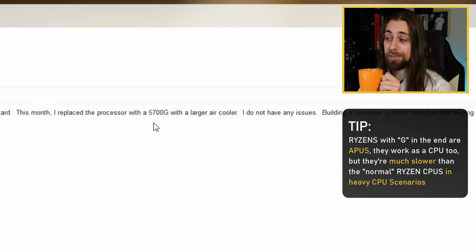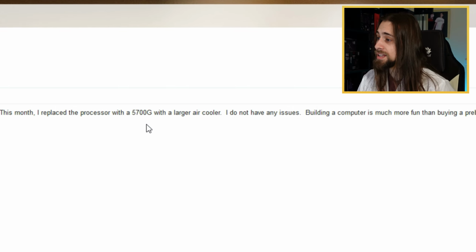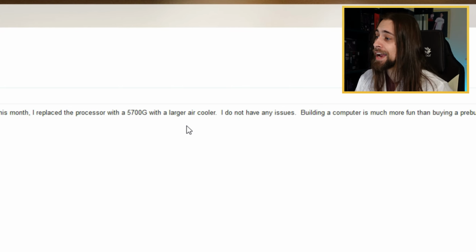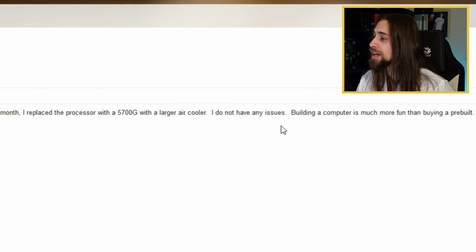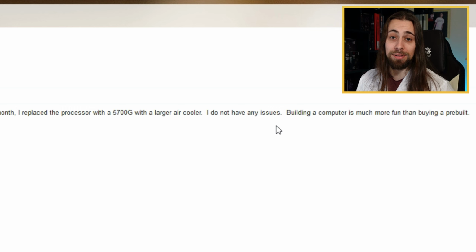That's it. Okay, but you got the 5700X, the 5700G, doesn't really matter, with a larger air cooler. I do not have any issues. Building a computer is much more fun than buying a pre-built. Agreed. Yeah, boy!